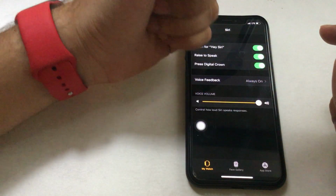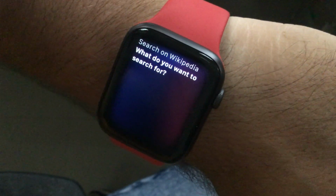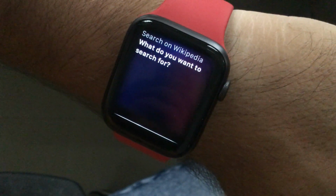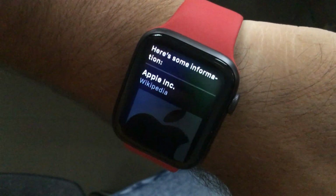Here's my example. Search on Wikipedia. What do you want to search for? Apple. Here's some information.